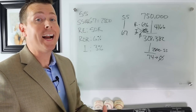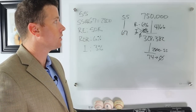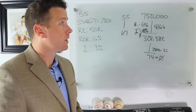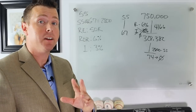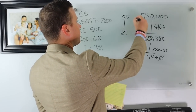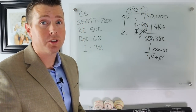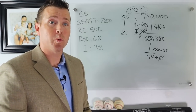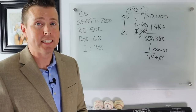Most people will say, well, Drew, I can earn more in the market. Well, let's see. How much do you have to earn to have $50,000 in retirement income based off of $750,000 in retirement savings and inflation at 3%? Your rate of return would have to be 9.38%. Now, my question to you is, can you guarantee 9.4% in your retirement investing accounts every year between ages 55 and 100? Probably not.